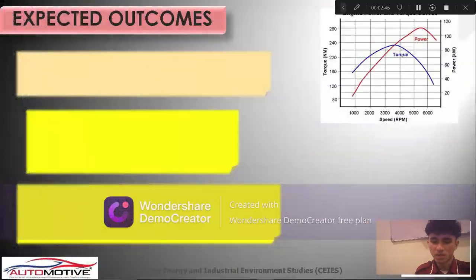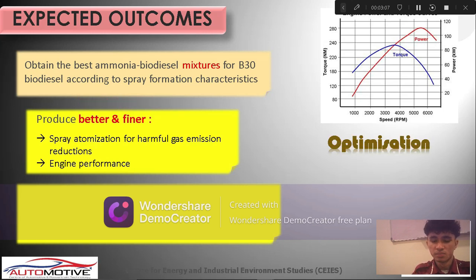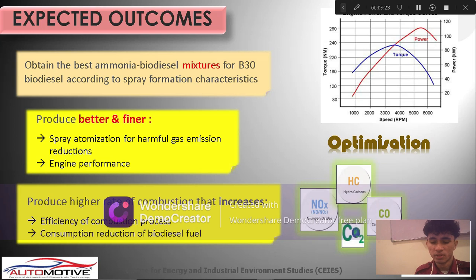Expected outcomes: what I expect from this research. From this research, I have made several expectations after obtaining the best ammonia biodiesel mixtures for B30. The first one is that it will produce a better and finer spray atomization for harmful gas emission reduction. It will produce better engine performance for aiding the automotive industry in the future. Secondly, it will produce a higher rate of combustion that increases the efficiency of the combustion process. When we get the desired value for the result, it will increase the efficiency of the combustion process from the complete combustion itself.